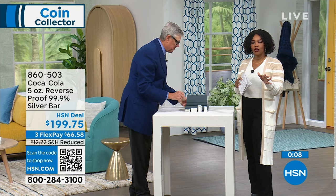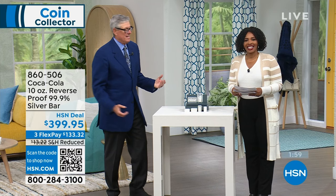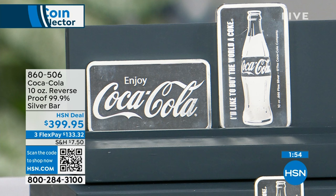860503. We have one more option for Coca-Cola. This is the 10 ounce. Again, same thing. Now with this, do we get VIP financing with this at $399? Is that correct? We do. Yes, it's going to be 12 months on this one. So it's going to be $33.32 per month on your HSN card.